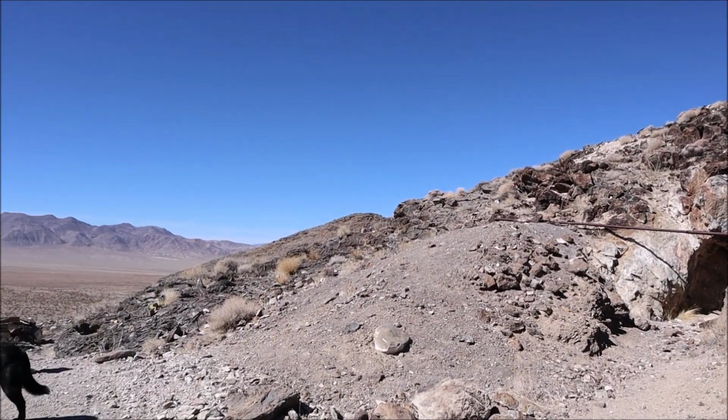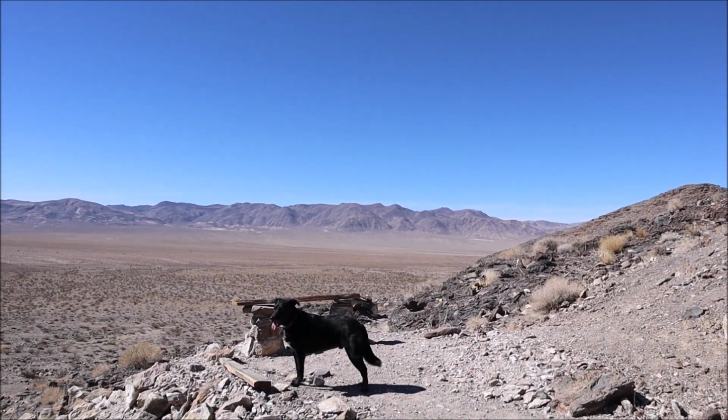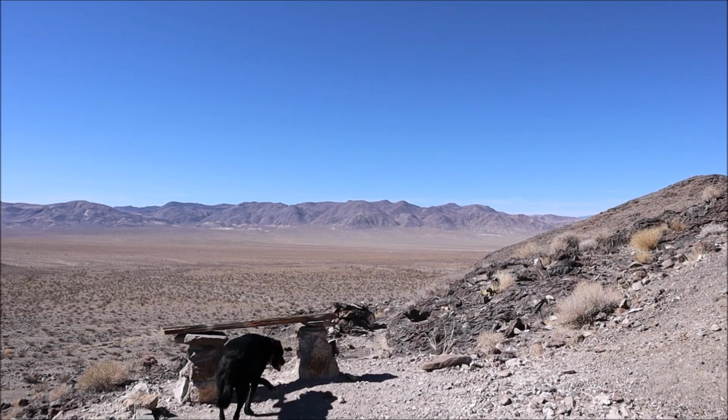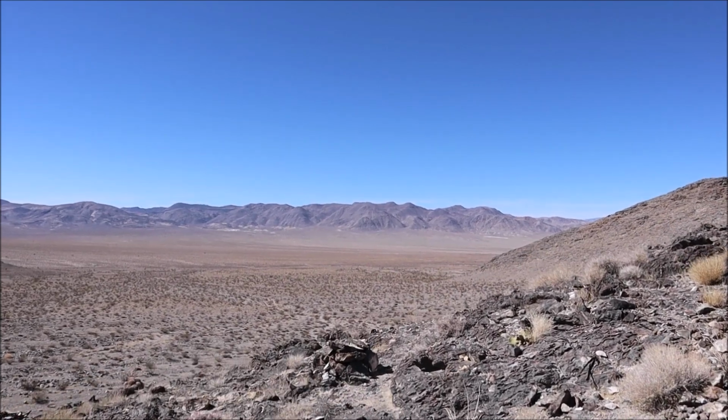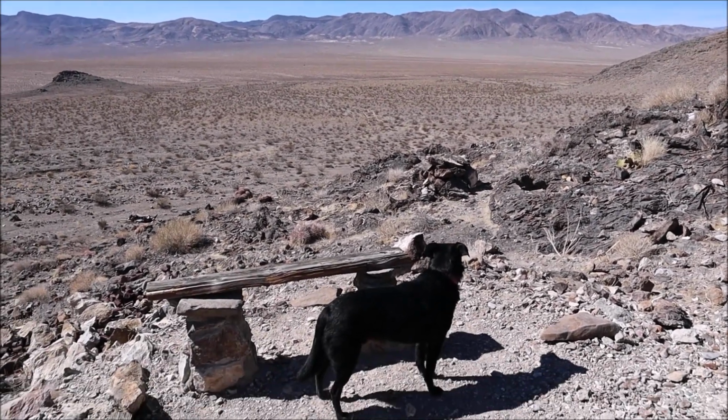Welcome back, everyone, and today I'm at the Viking mine. So we're going to be having a look at the mining camp and the abandoned mines around it. Somebody has set up a seat right there.